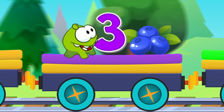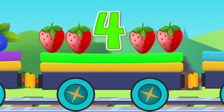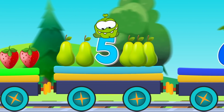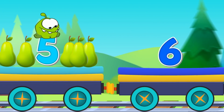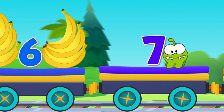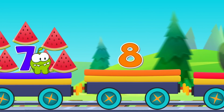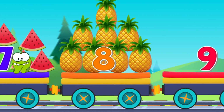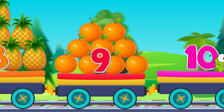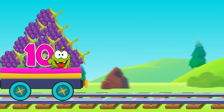3. Three blueberries. 4. Four strawberries. 5. Five bears. 6. Six bananas. 7. Seven watermelon slices. 8. Eight pineapples. 9. Nine oranges. 10. Ten bunches of grapes.